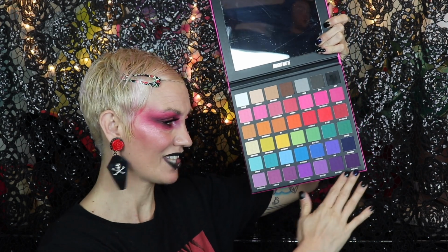Look at these colors. And I mean, this isn't just a rainbow palette. This is like every dimension in each shade. So I think it's got a lot of options, and I'm really glad that I finally got it. And like I said, it was like $16.